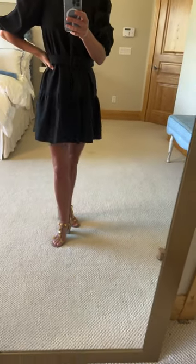So what I'm saying is, again, have whatever you want in there, but you need a couple neutrals. So shop wisely.